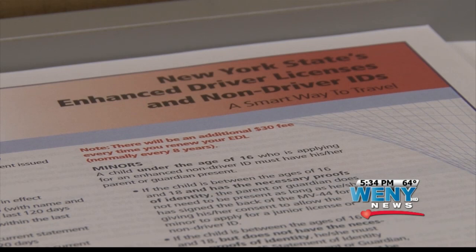So $30 more, I think it's well worth it, to be perfectly honest with you. But a lot of people say, I'm not paying that $30. Well, if you want to get on an airplane or go into a federal building or a state building or any other buildings, you're going to have that enhanced driver's license.